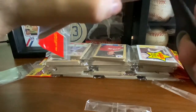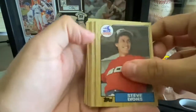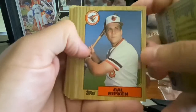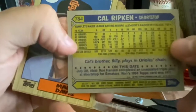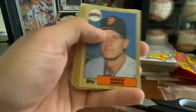Him and Chuck Finley with the Angels, and Jim Abbott formed a nice little three-man group in that rotation in the early 90s. Steve Lyons, I believe the nickname for Steve Lyons is Psycho. Cal Ripken Jr., there we go. The base Cal Ripken Jr. And there you go. First season there in 81, played a few games, but Cal Ripken, Hall of Famer.